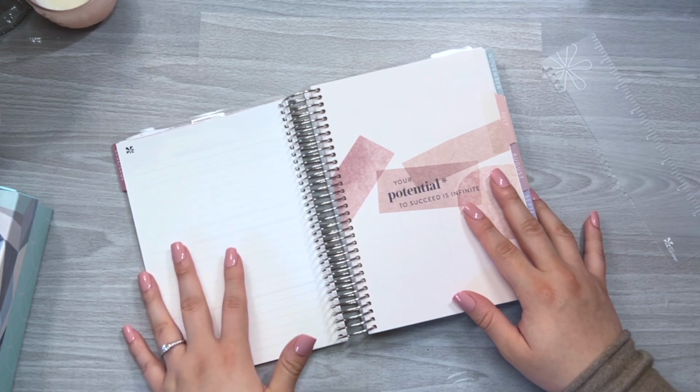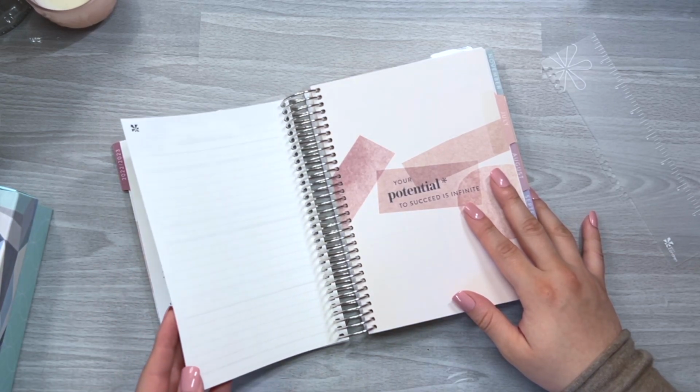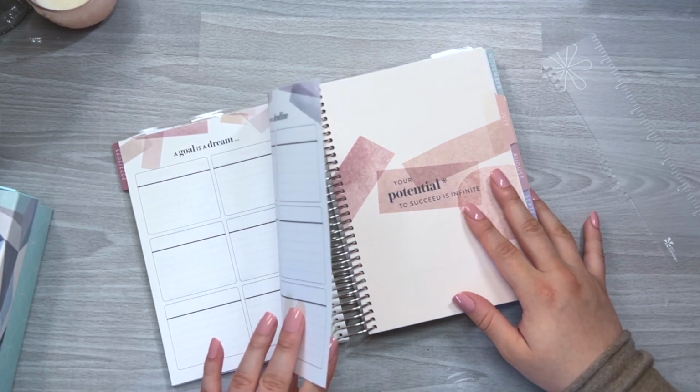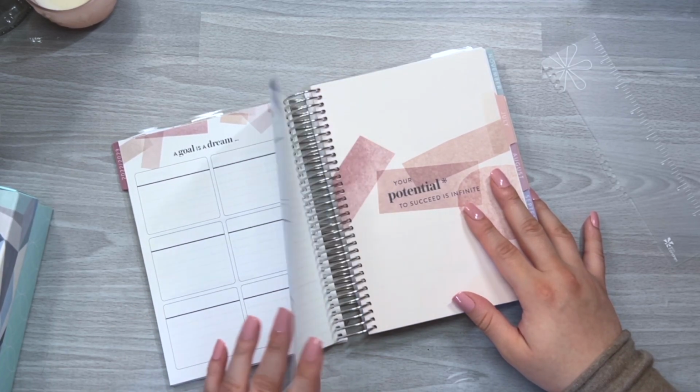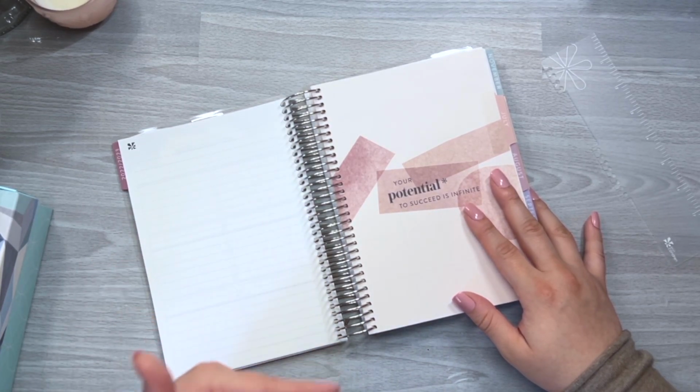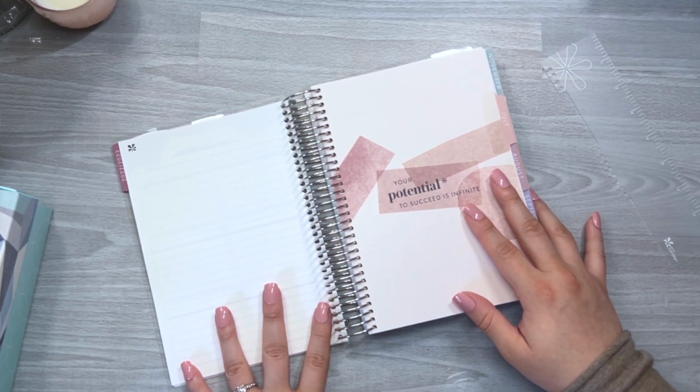And then on this page, you do get a lined sheet of paper here, which can be good just to kind of continue some notes here. Since this is an 18-month planner, you could probably draw 6 more boxes here if you needed them to continue some tracking. So I like that this is a line page.